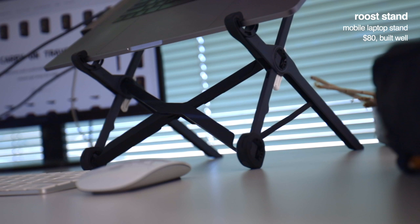Now, I love this little stand right here. This is my roost stand. There's also one called the neck stand, which is like a knockoff version, which you can get for cheaper. But this folds up quite a bit smaller. It feels a little more quality.